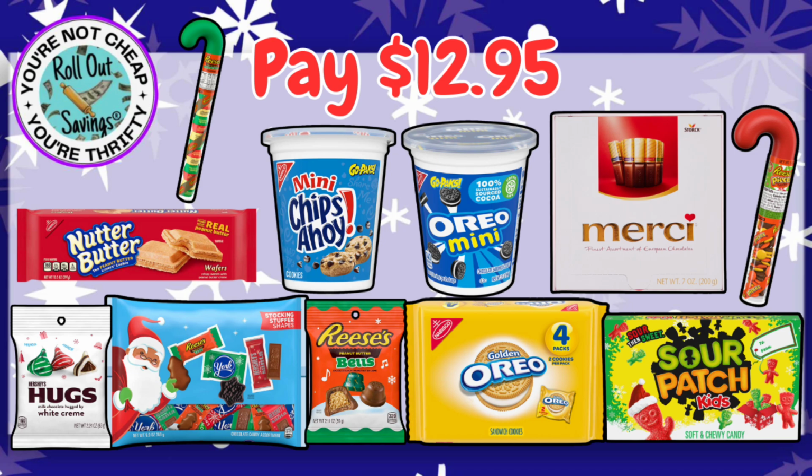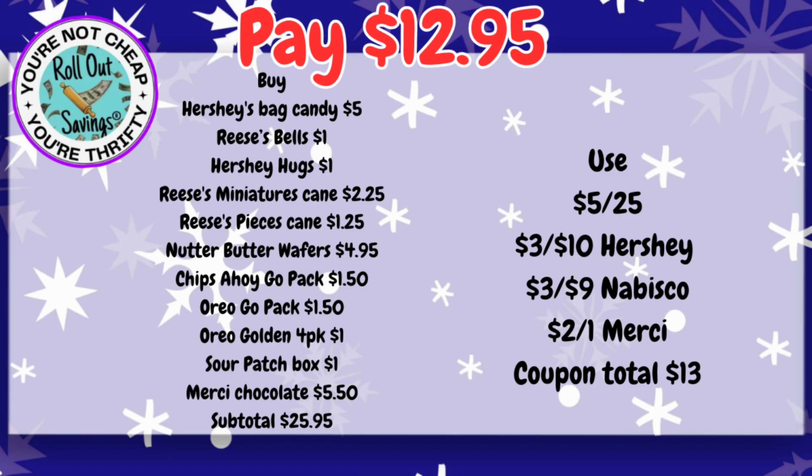For $12.95, you can get all the candy items you see here, the Oreos and the Chips Ahoy and the mini Oreos for $12.95. Those would be great stocking stuffers.